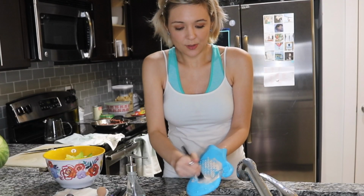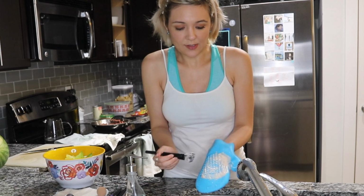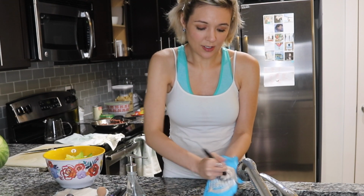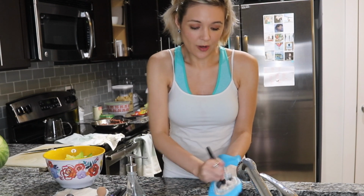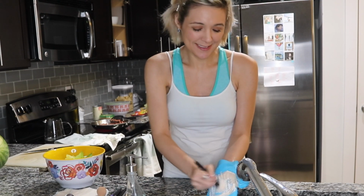Take a look at how much grime that is off of just one makeup brush. And then you put it on your face all the time. So it's really good if you want to keep your skin really nice and glowing, which stress is one of the main causes. Don't jam your schedule like I do. Stress and dirty makeup brushes.